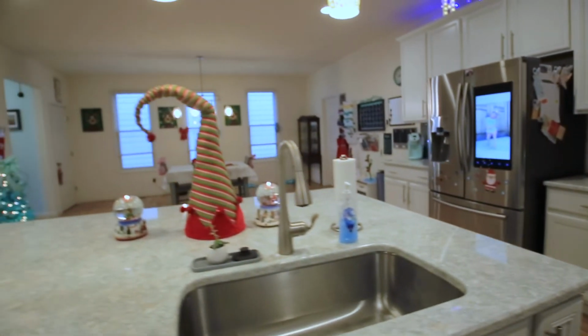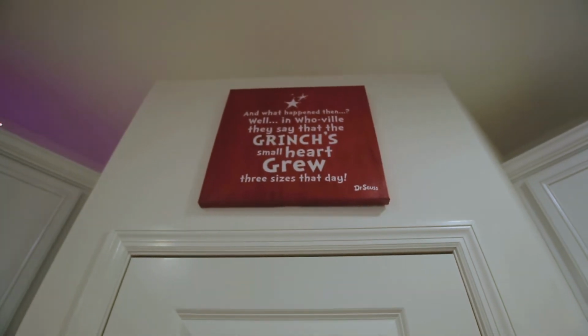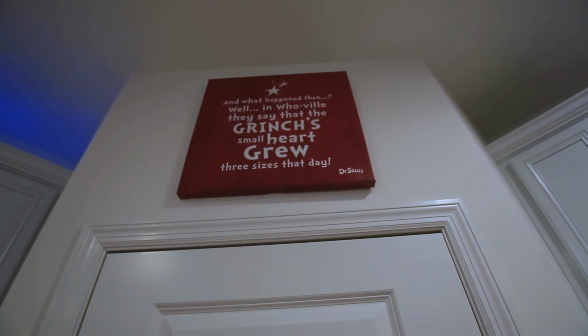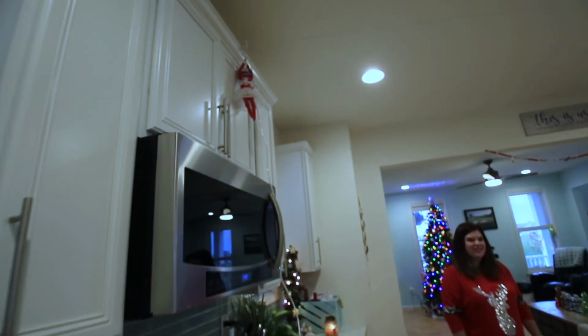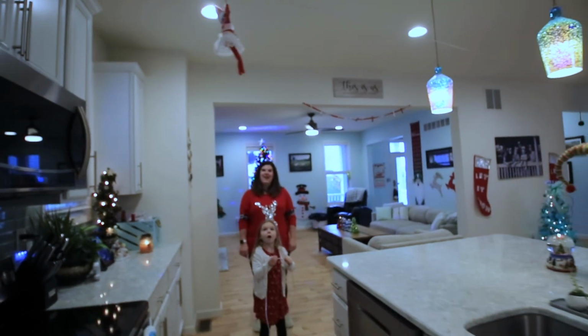My personal favorite sign in the house is the Grinch sign right up there. It says, and what happened then? Well, in Whoville, they say that the Grinch's small heart grew three sizes that day. And it just so happened, Spunky McJingles made this zip line. And it actually works. You want to show it, Greg? Yeah. Okay. So I'm going to grab the zip line. Whoa.